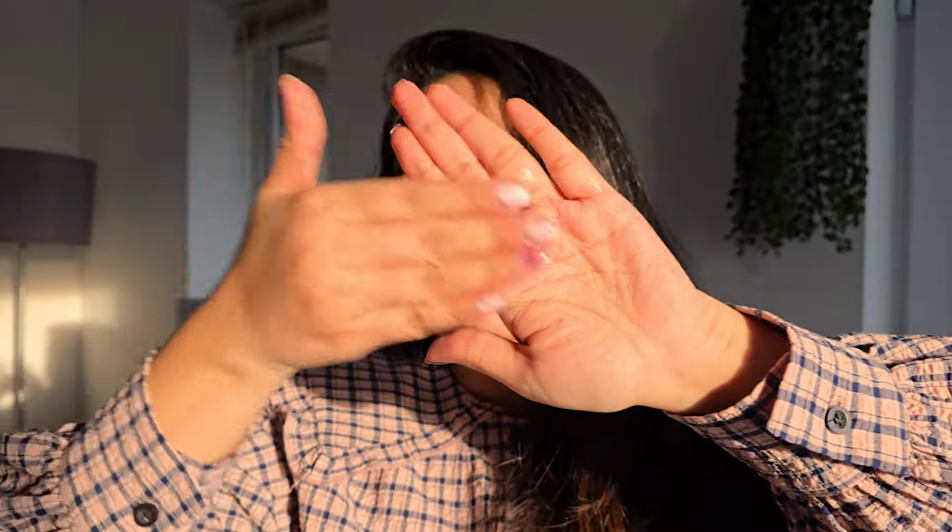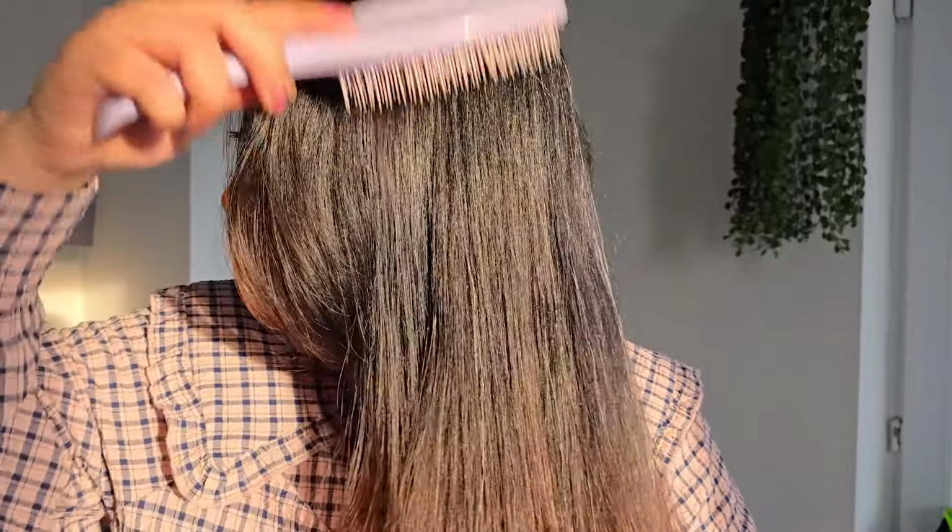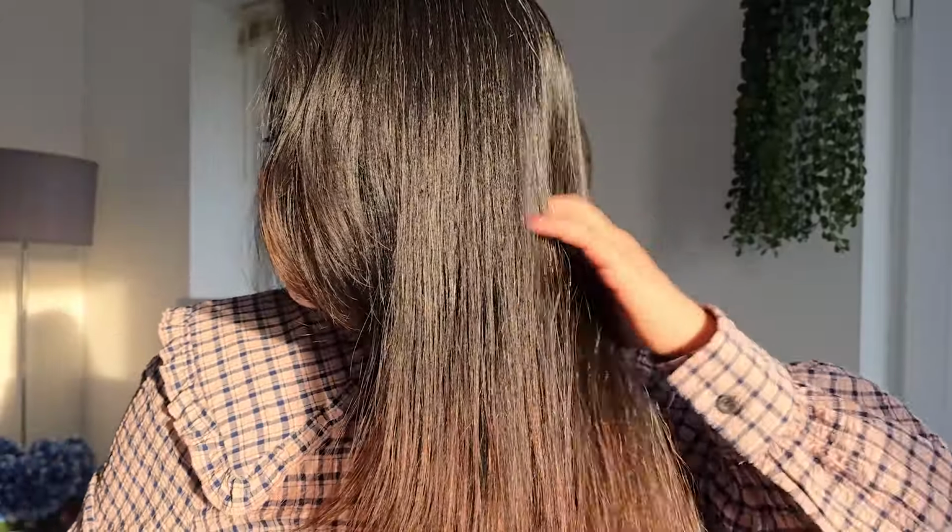Take a small amount, warm it in your hands, and lightly apply it to your ends. It smooths the frayed edges and creates a sleek finish. Think of it like a temporary makeover for your split ends until your next trim.